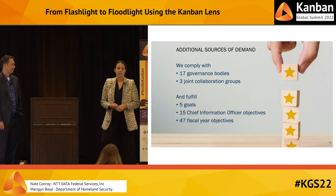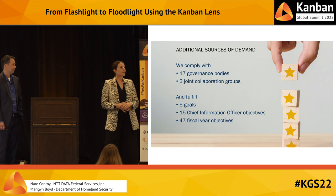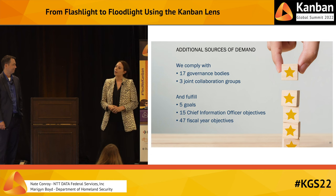In the words of Mark Schwartz, a previous CIO within DHS, we are striving to operate a lean bureaucracy using information directly from our Kanban systems.